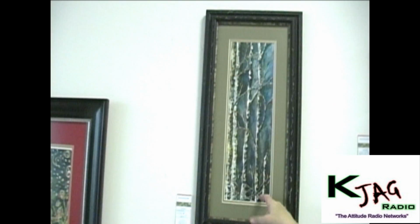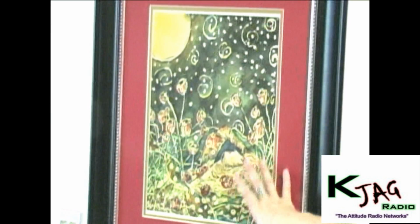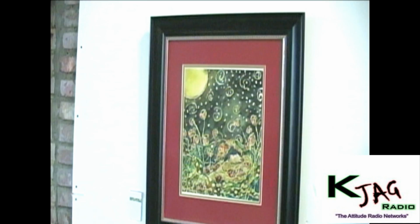This is my daughter. I call it Poppy Fields and Fireflies, and since she was little itty bitty, we have a butterfly house, and we've always gone and caught the fireflies. And so this is my daughter, Abby. That's cool. Now, which one of these pieces up here took you the longest to create? This one down here.